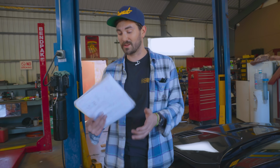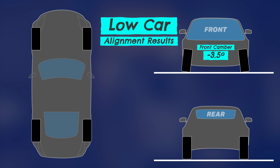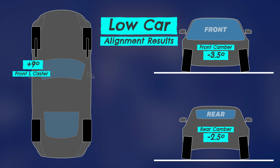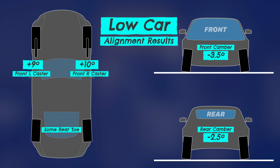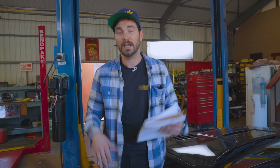And on low car, they don't have as much camber adjustability, so they're stuck with 3.5 degrees negative camber up front, negative 2.5 degrees in the rear. And they've got differing caster because they can't adjust caster. So the front left on low car is a positive 9 degrees caster, and the front right is positive 10 degrees. It might push them in one direction. It might be imperceptible too, but ours is the same. So low car is stuck with a little bit of toe in on the rear because they don't have the same amount of adjustability that we have, which is what you get when you buy baller parts.